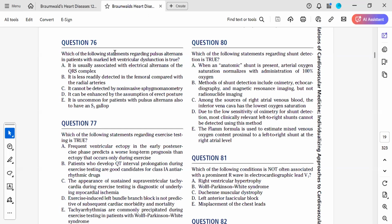As discussed yesterday and the previous day, we talked about some of the characteristics of some pulses, including pulsus paradoxus. So now it's time for alternans. I'll take each of the options and give the answers. Let me start with a little overview. As we know, there is beat-to-beat variability of the pulse amplitude, and it's almost always indicative of left ventricular systolic dysfunction and usually carries a poor prognosis when we elicit it.